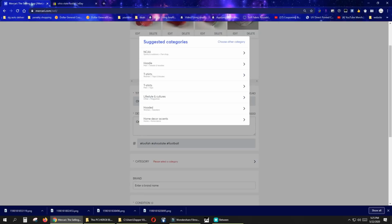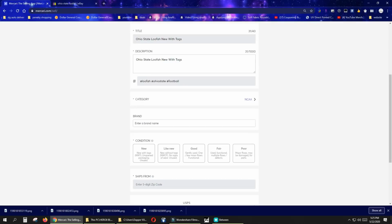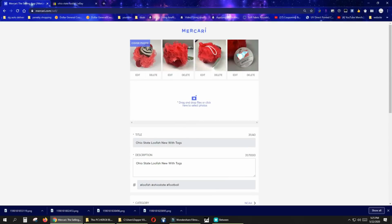Category usually pops up for you. So you'll see here, it came right up: sports and outdoors, fan shop, NCAA. It's not exactly where a loofah would be, but people looking under a fan shop in the NCAA definitely would not mind having that kind of item. And brand, you know what?